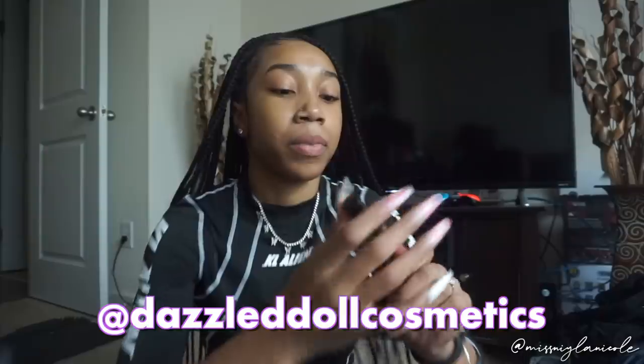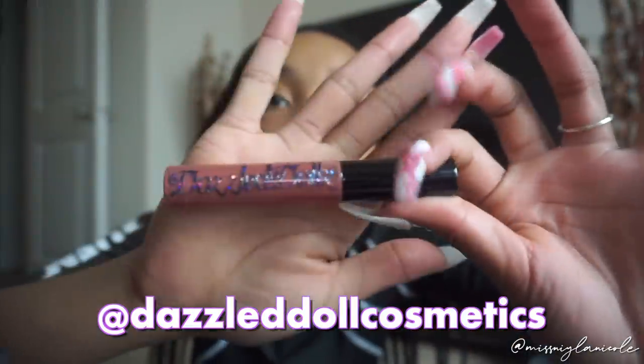Okay, next is Dazzled Doll Cosmetics. This is her business card. This is really cute. And then here's the back of it. And she sent me a little message. So she sent me their clear gloss. And then also this one. It's like a mauve color.